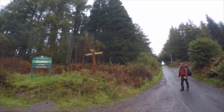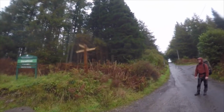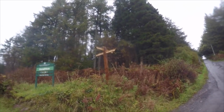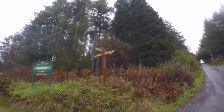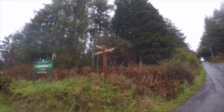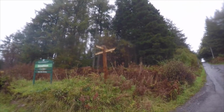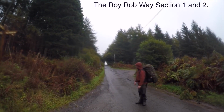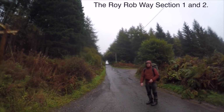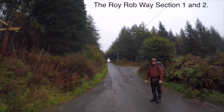There it is, West Highland Way, and the Rob Roy Way. So we've only got a mile to go that way. We've got a mile to go the way we came back in 92. Up there. Do we go straight up? Aye. Straight up, keep going straight up here, and then we go across into the forest.